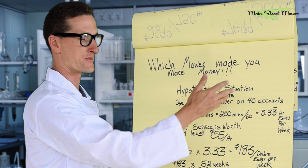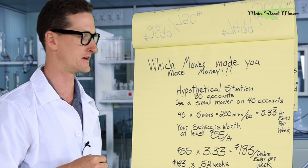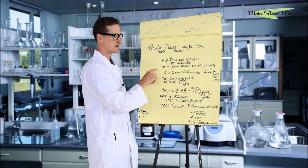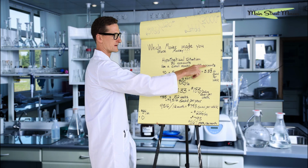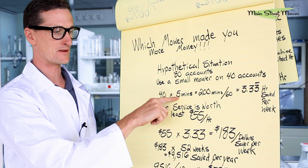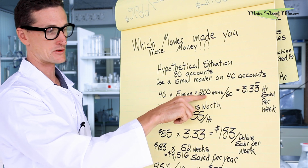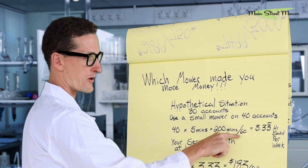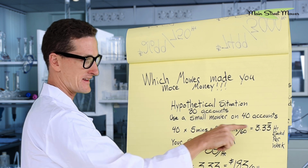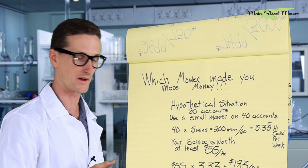So in another hypothetical situation, let's say you have 80 accounts. This is a very common number of accounts. And you don't use your 36 on every account, but let's say you use it on 40 of them. On 40 accounts, you're saving 5 minutes per week. That's going to add up to 200 minutes per week. Just to get it into hour form, we're going to divide by 60. So it's going to save you 3.33 repeating hours per week.